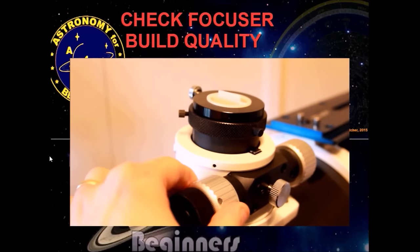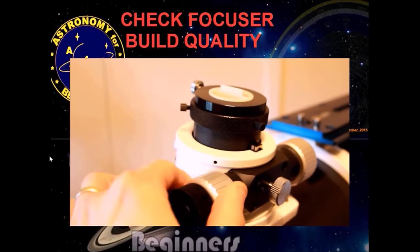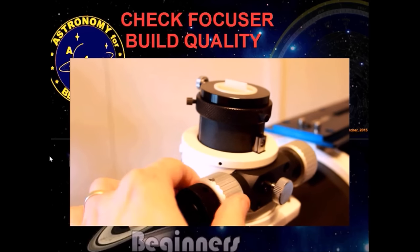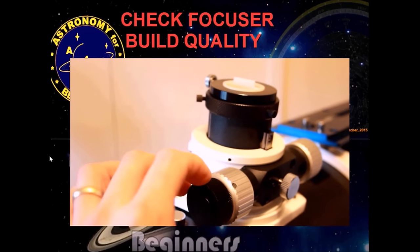This is another style of focuser. This is a Crayford style focuser. You usually find them on good Newtonians. Check the mechanism again. The focus wheel should be nice and smooth.